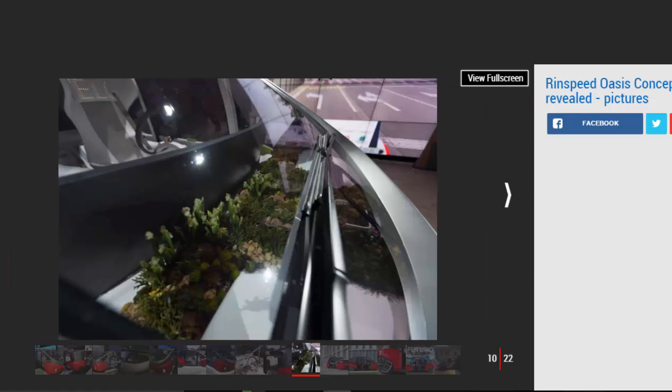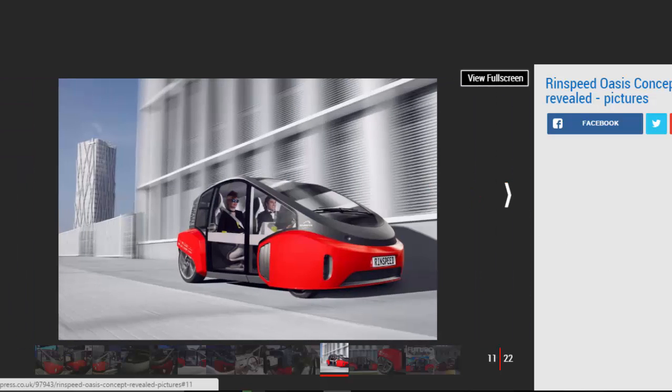For the user in the driver's seat, the steering wheel has three positions: work mode where it folds flat in front of you for a laptop or keyboard, the driving mode and a relaxation mode where it folds away from you during autonomous driving. To help keep you safe during autonomous mode, the Rinspeed Oasis has 360-degree vehicle monitoring to track objects, allowing it to prevent collisions before they happen.